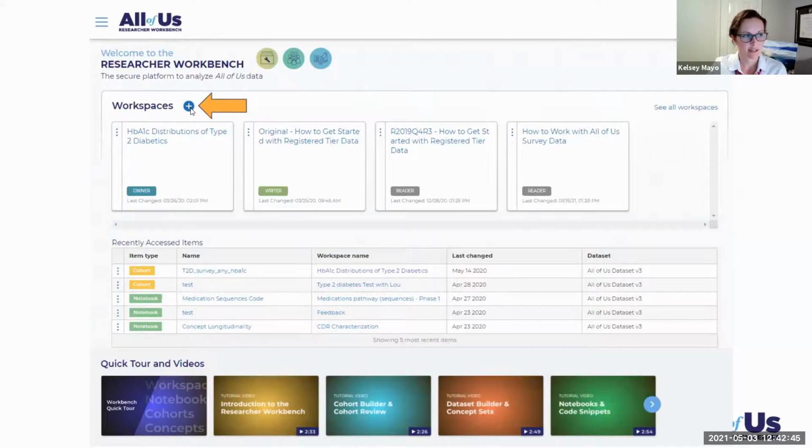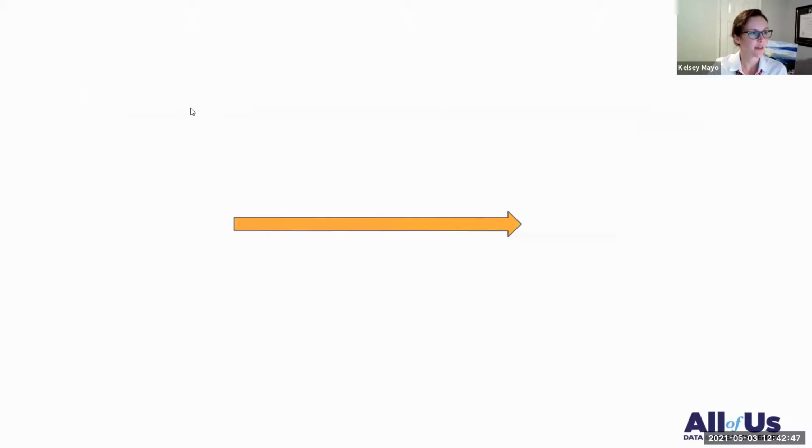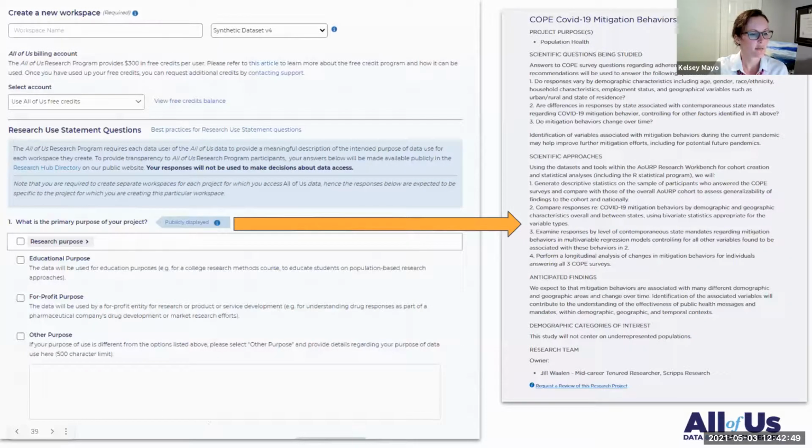It's as simple as clicking this little blue plus sign here. And then once you do that, you'll see the screen that I've screenshotted here at the left-hand side pop up. This is a form that you fill out. You name your workspace. You're asked to describe your primary purpose of your project, anticipated findings, etc. And we like to be very transparent with researchers at this stage that we want you to provide a meaningful description here. Wherever things are going to be publicly displayed, we tell you.